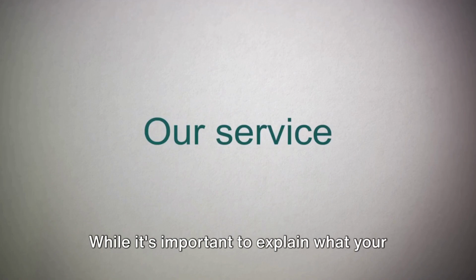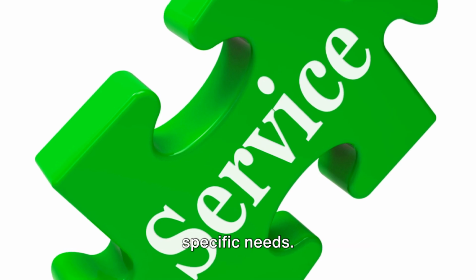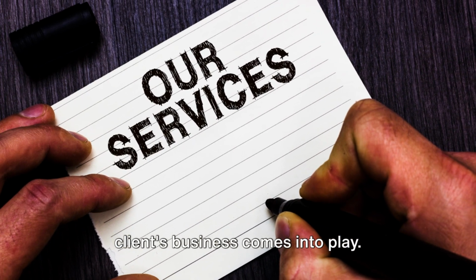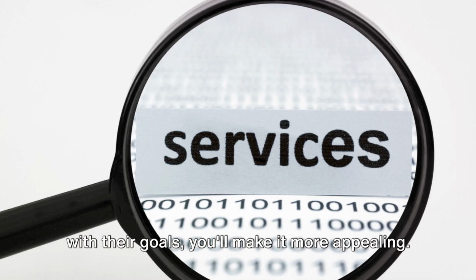Next, focus on the benefits, not just the features. While it's important to explain what your service includes, it's equally as important to highlight how it can solve your client's problems or meet their specific needs. This is where your understanding of your client's business comes into play. By demonstrating how your service aligns with their goals, you'll make it more appealing.